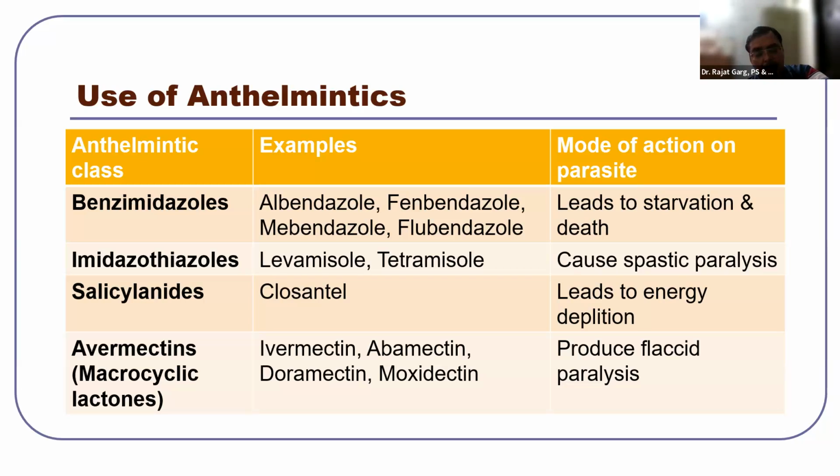However, ivermectin is available in injectable forms. Oral forms of ivermectin are also available. If used as an oral form, the dose of ivermectin should be raised to 400 microgram per kilogram body weight. It should be doubled. That is important. The dose is very important. If you are underdosing your animals, you are inviting problems. You are making the parasite resistant to the drug. If you are using these drugs too frequently, you are again inviting the problem of anthelmintic resistance.